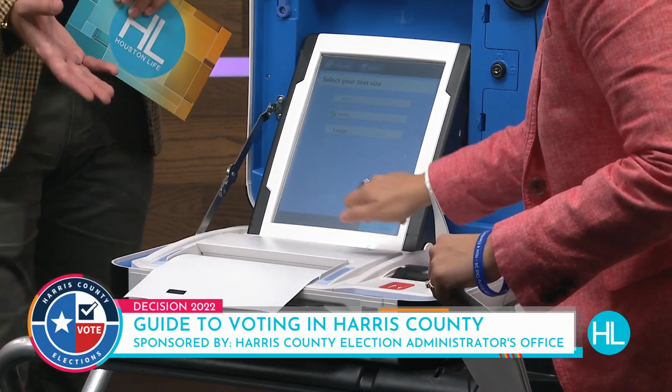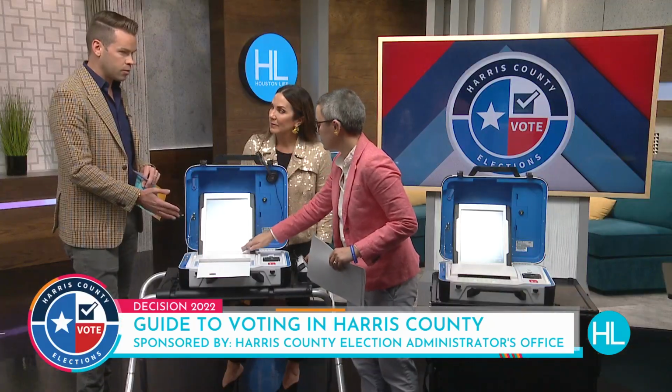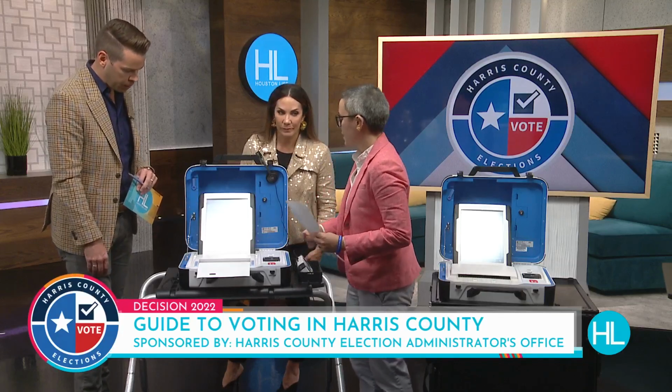And in the last election, the last time I voted, I did use one of these paper machines, and it is pretty self-explanatory where you're making your selection and moving forward by hitting the next button. Is that correct, Nadia? Yep, that's exactly it.